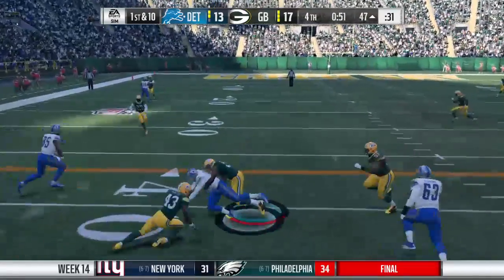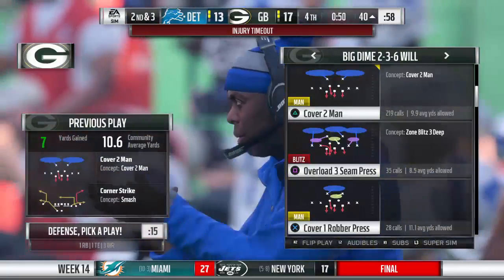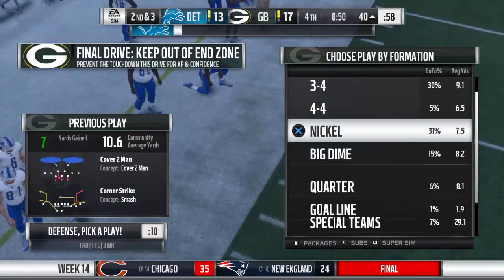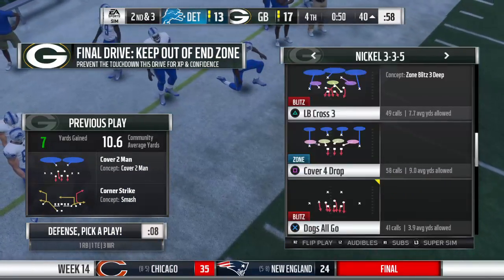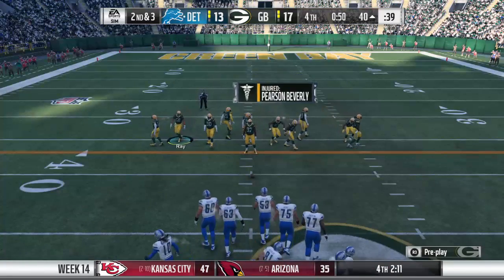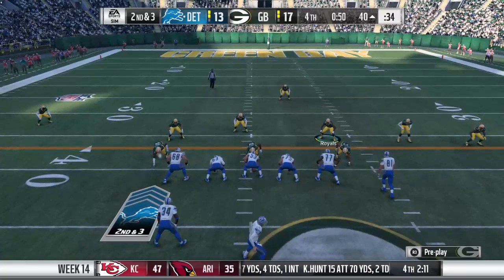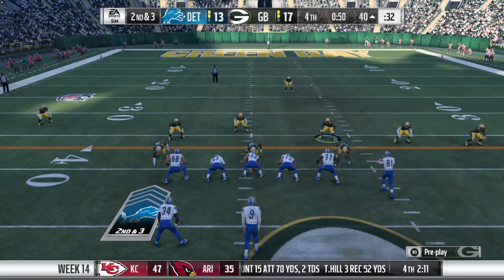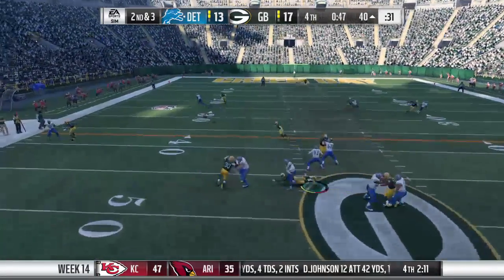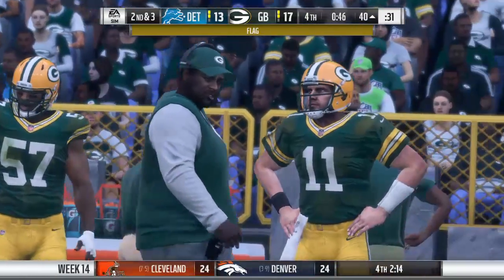And some room to maneuver. And he'll be brought down, it looks like right at the 40. Three yards to go on second down. He'll look to throw. Pass incomplete, but the flag in the backfield, and this might be a roughing call.